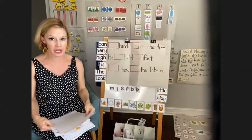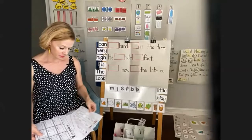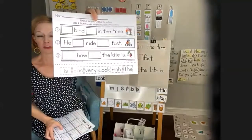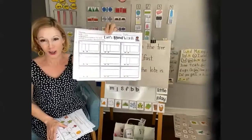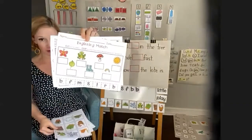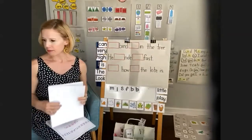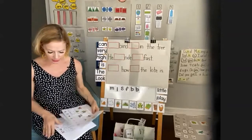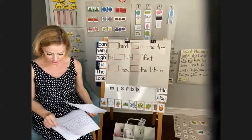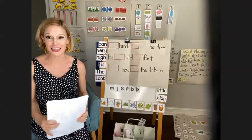What you need for today is this activity. You might want to cut those words out at the bottom so your kids have it ready. Then we're going to do this blend activity, which is kind of hard, but I'm going to walk through it, so even if it's advanced for your child, it's okay. And then we're going to do a beginning letter match. Those are the three things you need for the first section. For the math portion, it's not in here. Jen will show you what you need for the math portion, and then you'll come back and we'll do the handwriting. So let's get started, okay?